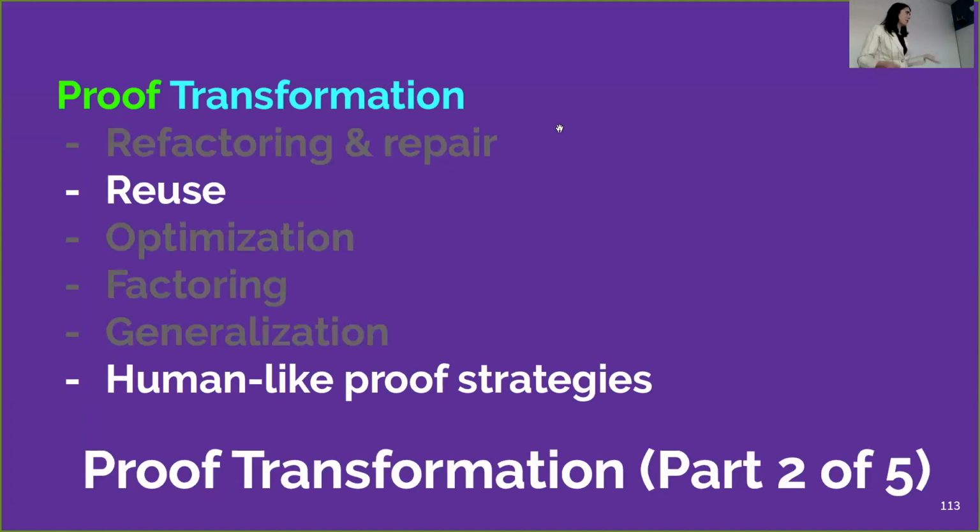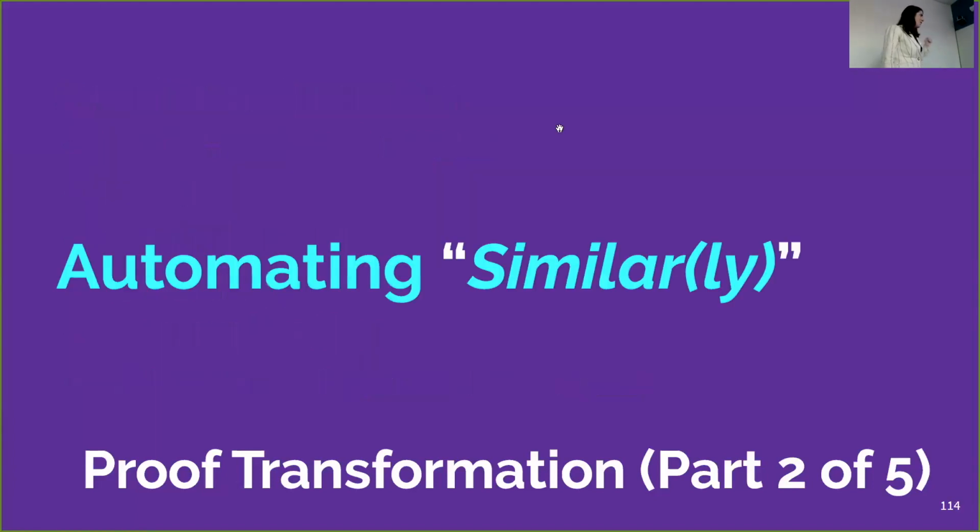Like this similarly sort of combines reuse with a human-like proof strategy. It's reusing a proof within the proof. So, all of the work that I do, I think, can really be thought of as automating some kind of similarity.